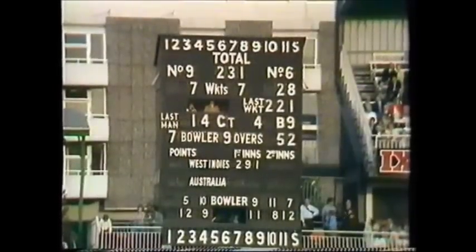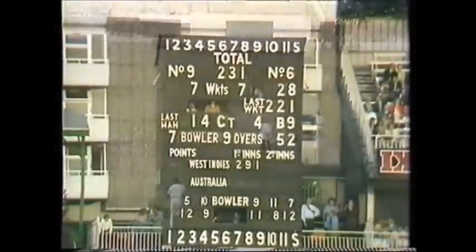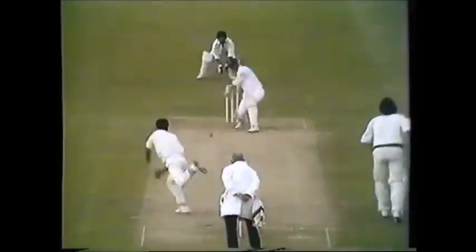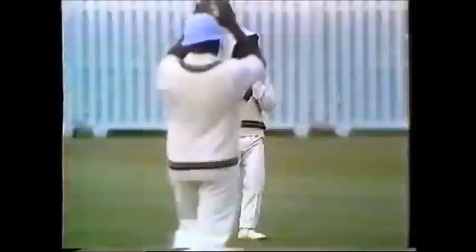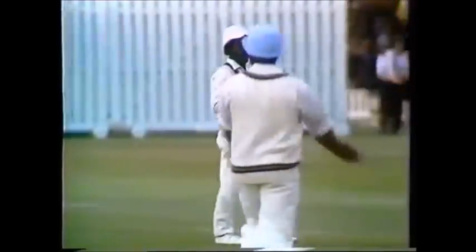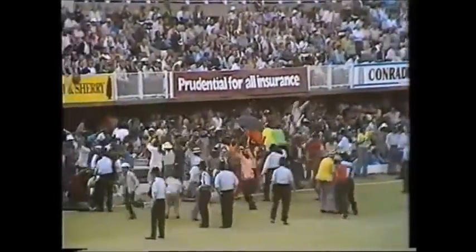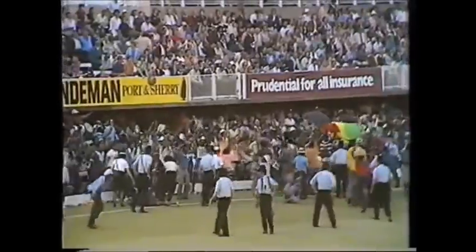Good shot from Walker. Our 6 overs have cost 30 runs. Boyce now is bowling his 12th over to Edwards. And it's in the air, and Fredericks must catch that. A simple chance. And Australia have lost their 8th wicket for 231. The West Indian crowd is going wild over on the left of the ground.